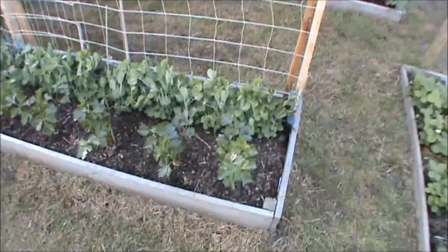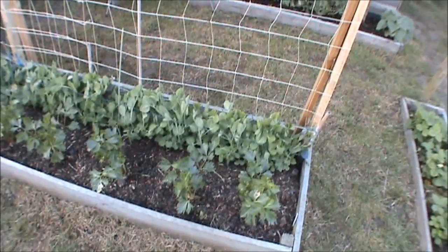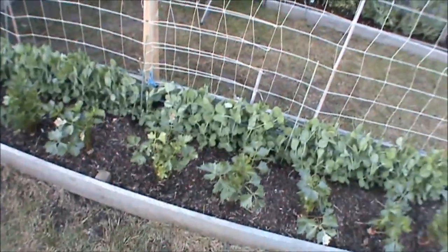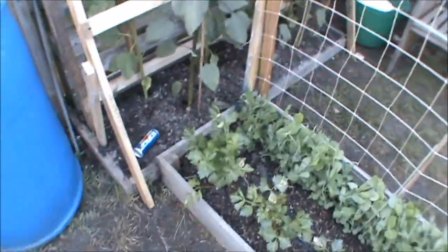Celeriac seems to be going okay. I mean, things have had a right battering off aphids. So when I was down here the other night spraying for blight, I got my water spray and I just jetted all the fresh growth in the middle to try and knock them off.